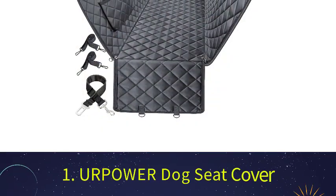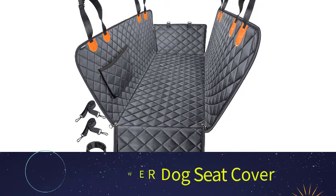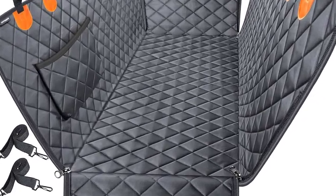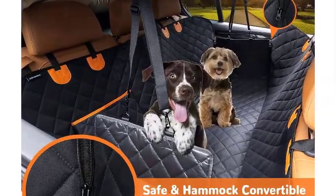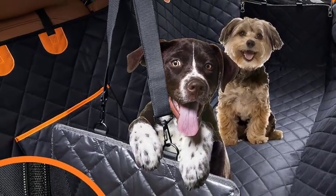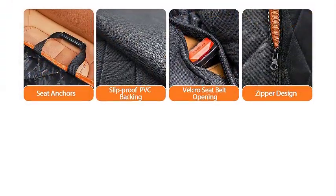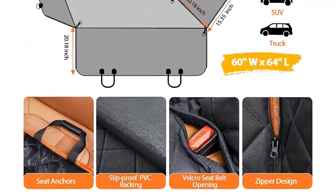Number 1. Erpor Dog Seat Cover. If you're looking for car seat protectors that have numerous installation options, this is the product to consider. It's Erpor Dog Seat Cover. Versatile design, it comes with 3 different styles to set up, such as a cargo liner to protect the rear of an SUV, or an automobile bench to protect the rear seat, as well as a backseat hammock to protect the backseat, as well as the floor, the rear of the front seat, and even the back doors. The complete package is available at an affordable price that provides reliable protection for your daily tasks and, obviously, visits to the pet park in the neighborhood.